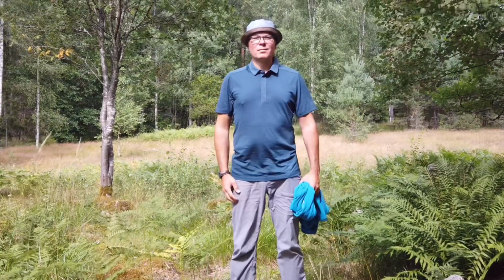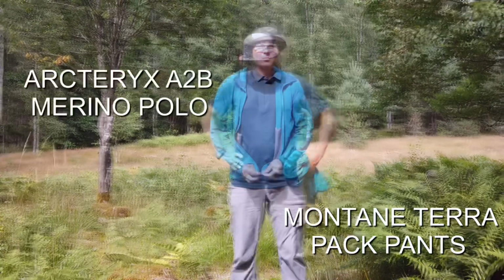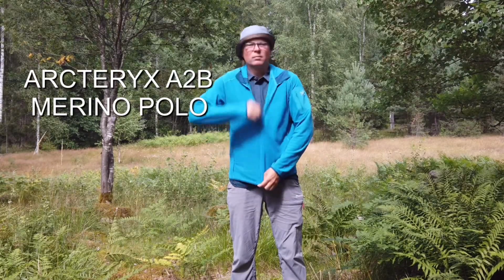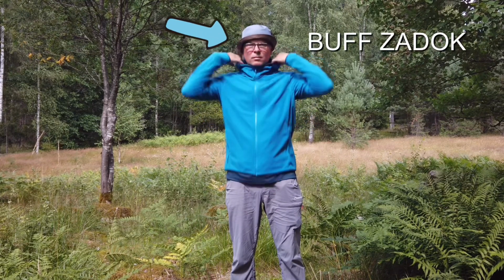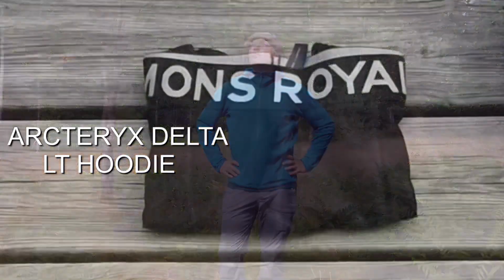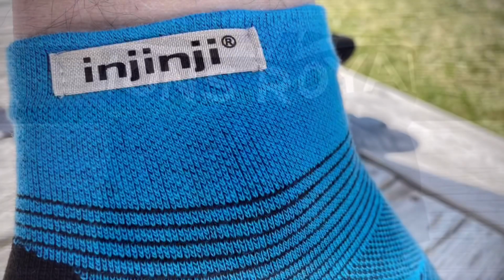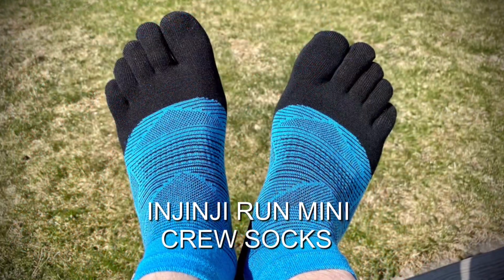The clothes I will be wearing is the Montane Terra pack pants, the Arc'teryx A to B merino polo shirt, the buff Sadok bucket hat, and Arc'teryx Delta LT hoodie. The underwear is the Hold'em Shorty merino from Mons Royal and the Injinji Run mini crew socks.